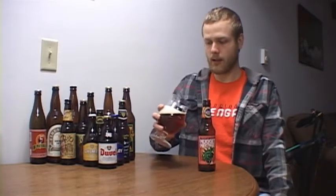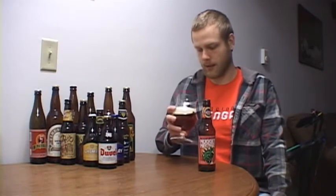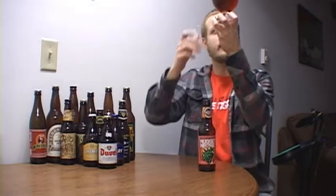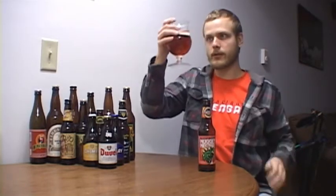It almost pours red. It's kind of interesting. It's definitely a copper color, a mild brown color. The head is not huge, not very big, with a little bit of lacing, an off-white head. Like I said, it's got this red tint, copper tint to it. It's not brown. It's just kind of red, maybe orange at the bottom. Overall, a very clean-looking beer.